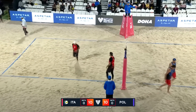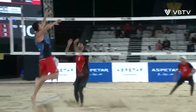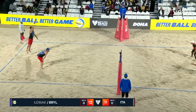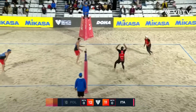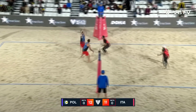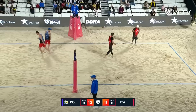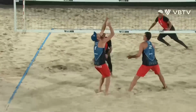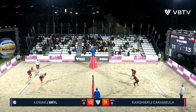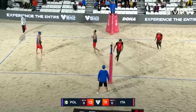And talking of control, that was some as well. Not only that, but he's not going to get there. Bryl with the serve. He's going to have to scurry to the net. Well, that's a good read from Wosiak, and he's up nice and early. Oh, goodness me, Carambula left it right in front of him, feet. You saw a couple of those drop early, and you wonder if it was kind of a setup for this latter part of the first set.